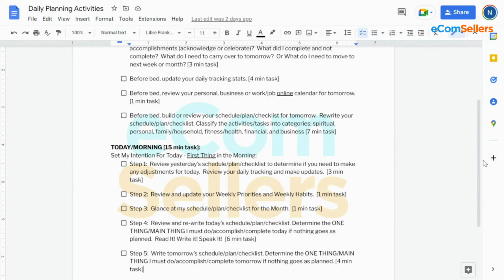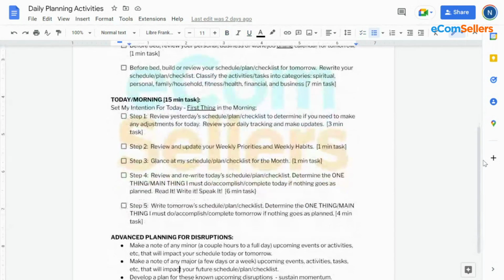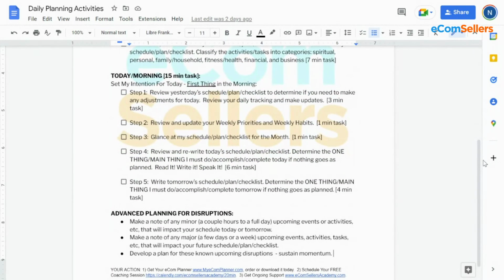And then last, step five of this process is to write out your schedule, just a tentative one, not a big one, for tomorrow, so that you at least have an outline of what you want to do tomorrow. That also, since you looked at the monthly plan, gives you an idea of, oh, these were my monthly goals.